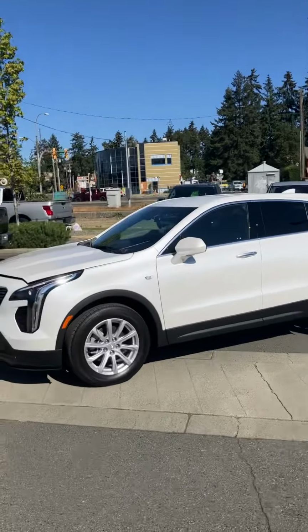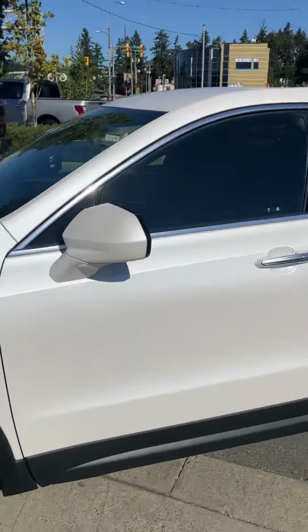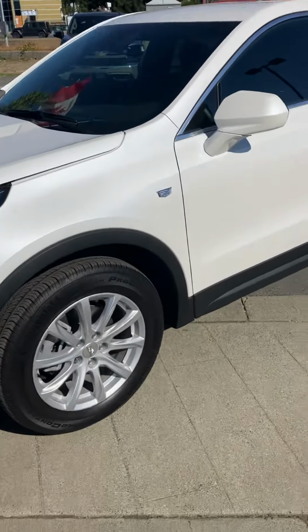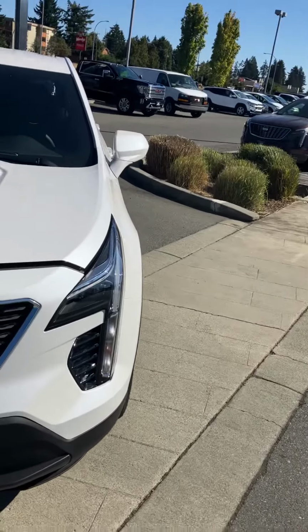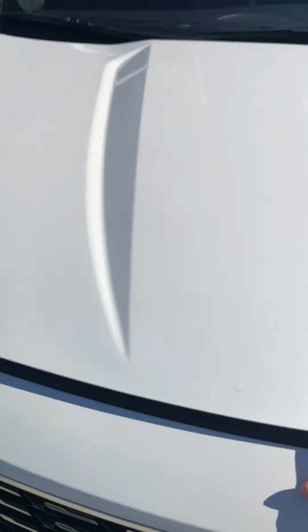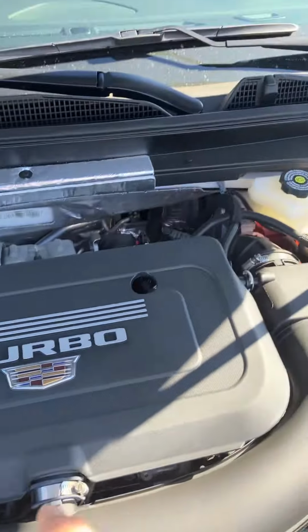Here's just a quick video walk around of this Cadillac XT4 that we were talking about online here in crystal white tri-coat. Really just a nice little car, as I explained. It's something that I put my mother in, so if that speaks to it, I hope that it's a selling feature. Anyways, under the hood, here's our little turboed.